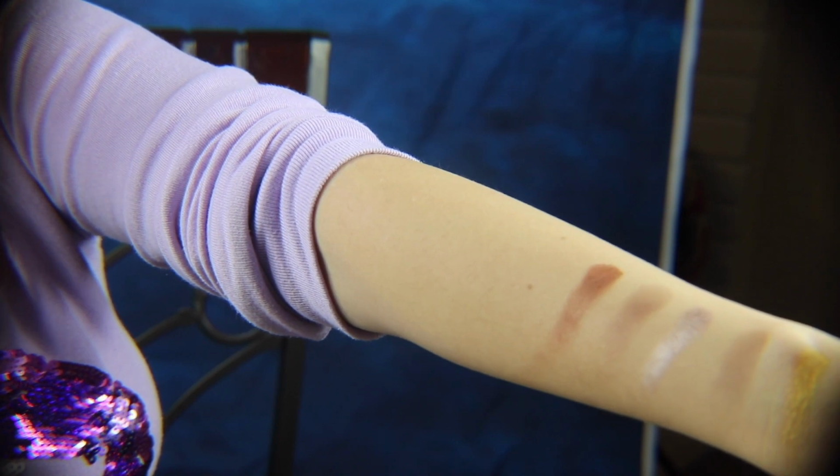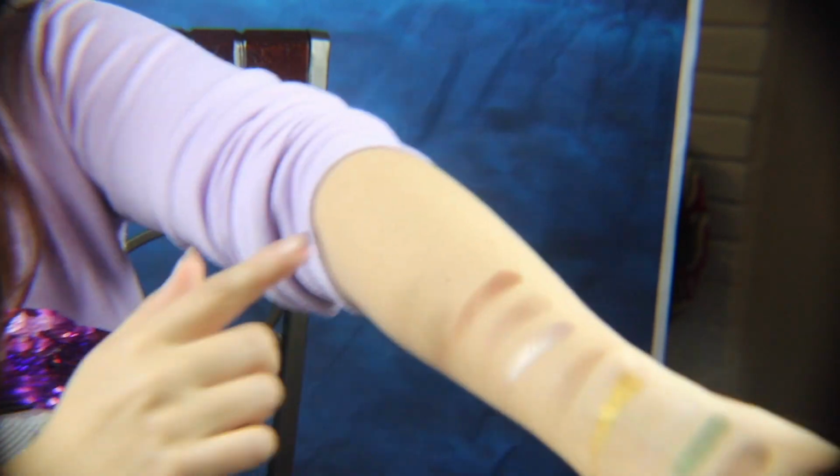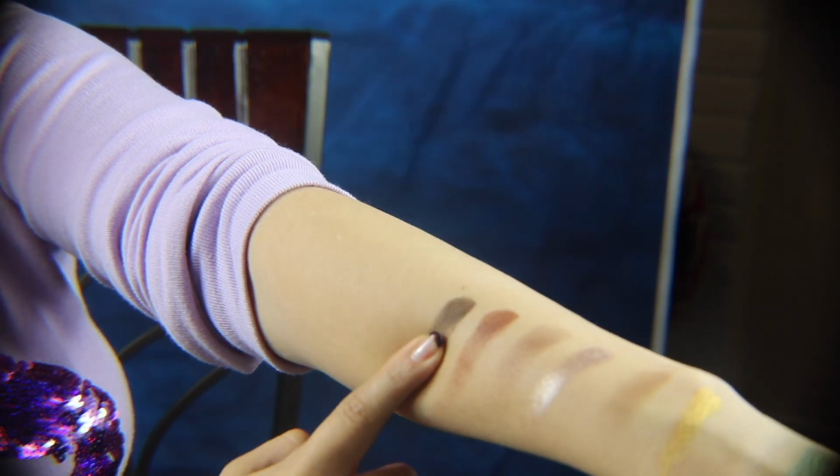Look at that. Ain't that beautiful? That is gorgeous. And then the end corner of the first row for both rows, this one is, woo, Triple Fudge. I'm not a big fan of this color, just so y'all know. I really am not.